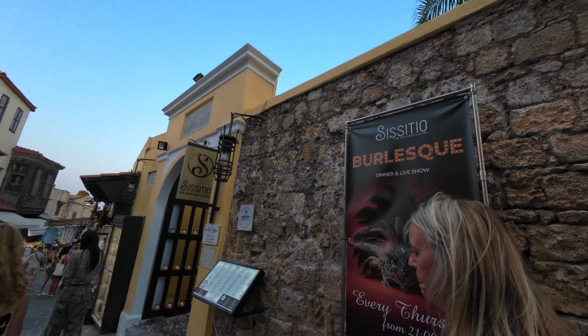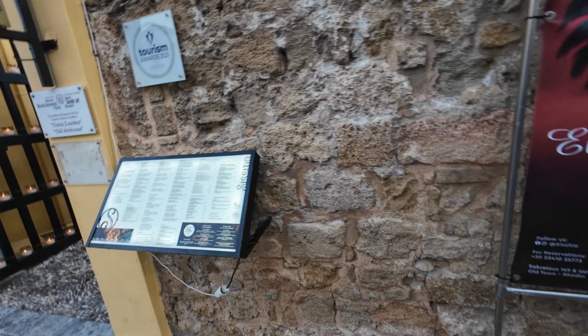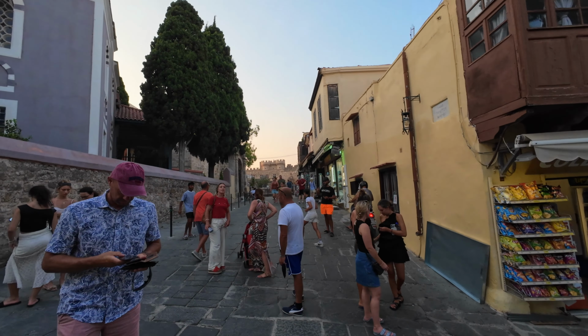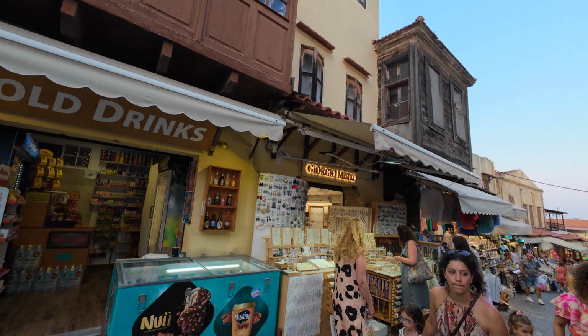Now, if you fancy a burlesque show, this is your place to go. Personally, I'm not into a burlesque thing, but you can do it if you want to, in Rhodes. Palace of the Grand Masters. Yeah. We'll be doing that when we come over there.